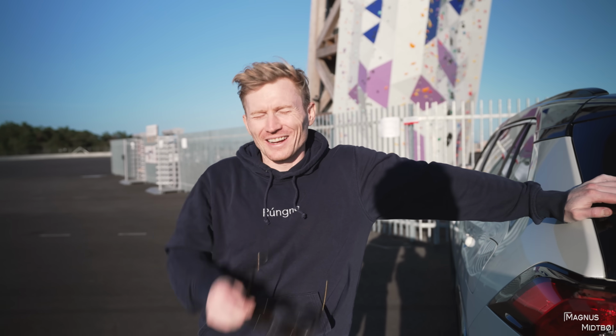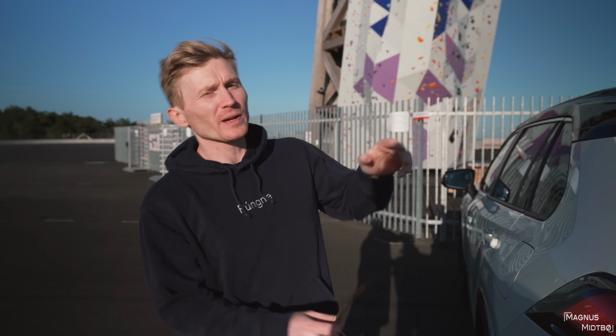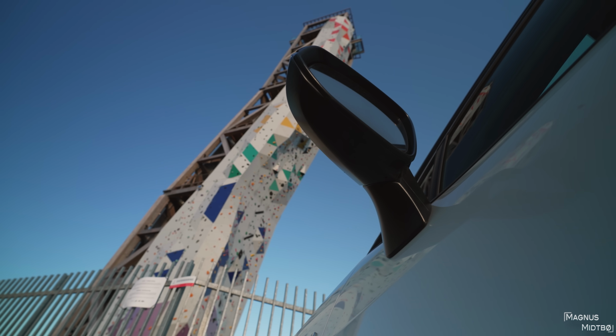This wall is even bigger than I remember it to be. When you see it from the road, it looks like it's about 20 meters, but when you see it up close, especially when you go upstairs and see it from above, you look down, it's so high up. It looks like a multi-pitch. It looks like 100 meters.